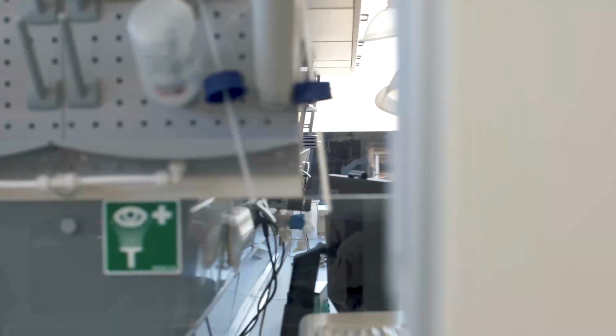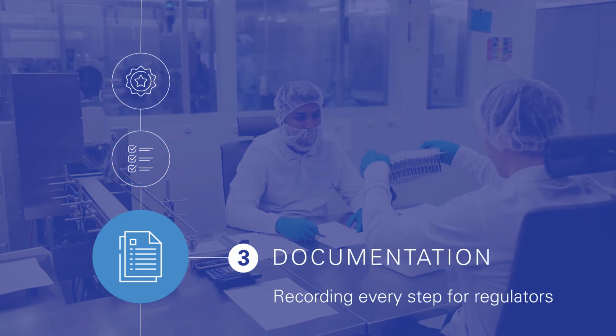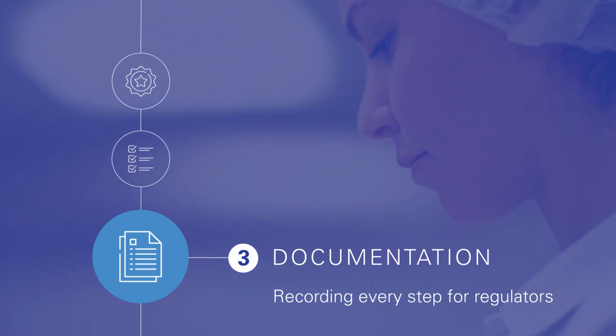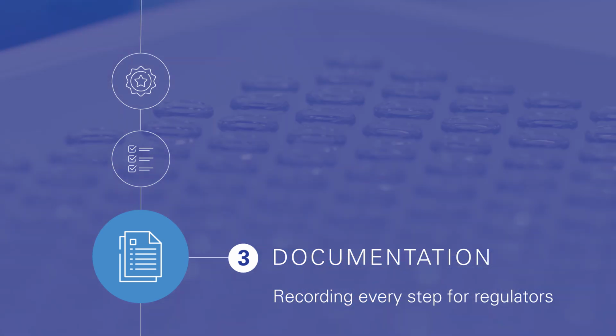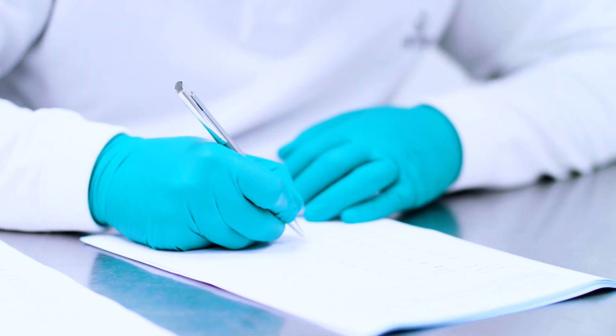A very important part of cGMP is documentation, and it's very important to start with the right documentation already from the beginning. You need to write down all decisions, all changes, like implementing new equipment, changing excipients. Every development step needs to be documented.